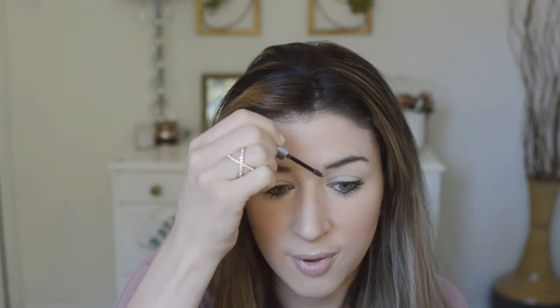What do you guys think of when people stick up the front of their brows? I don't know if I can get down with that trend at all. I kind of just like a nice, natural, structured brow, not too thin, just a nice natural looking brow.